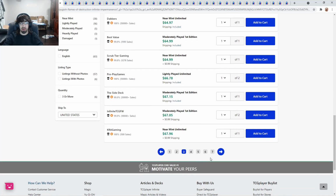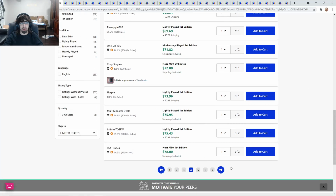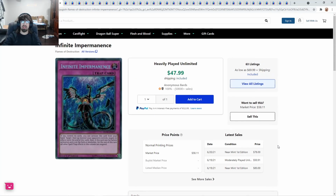That's what we're looking at right now. First ed mod 67. First ed light play is $70. Okay, that's actually really good. First ed near mint 78. Oh, accidental click there. And if you guys hear anything in the background, I apologize. My cat likes to be a little loud sometimes. $78 though. That's actually not that bad for impermanence.